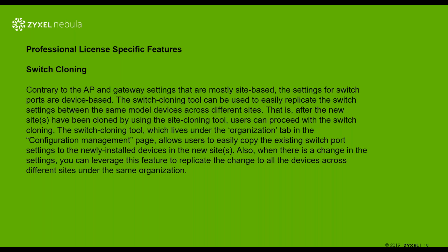What the switch cloning tool does is it lives under the organizational configuration tab of configuration management, and it allows users to easily copy the existing switch port settings to the newly installed devices in the new sites. But also, when there is a change in the settings, you can leverage this feature to replicate the changes to all the devices across different sites under the same organization.